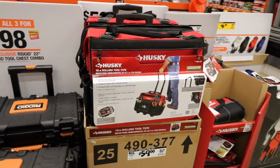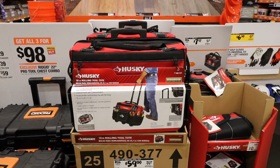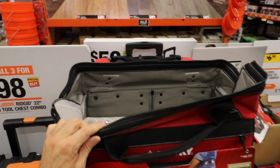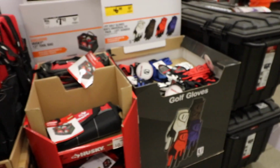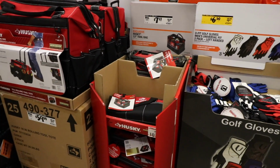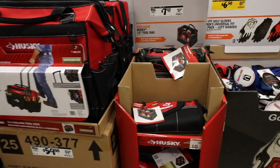Another thing, $59, is the Husky 18-inch rolling tote, which we actually reviewed and liked a lot. You guys, I don't know what's up with Husky lately, but they are just building quality stuff. I mean, this is a quality bag, right? So we're seeing quality bags. It used to be Veto was the quality king, right? I think all these bags, even Klein, we're seeing better quality bags out of, but Husky is really killing it.